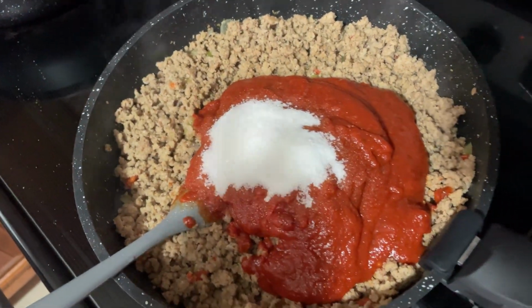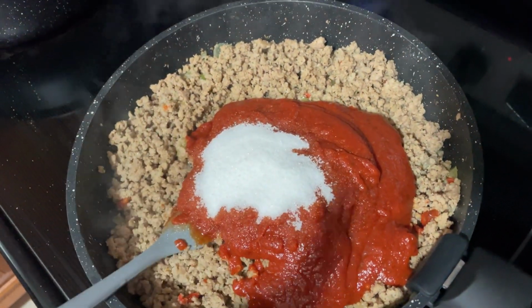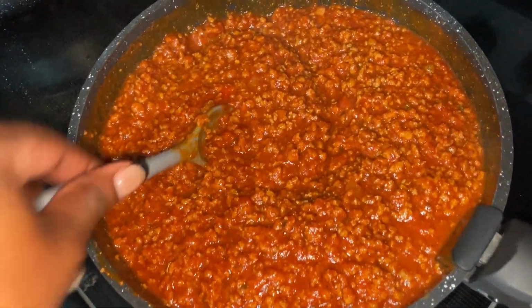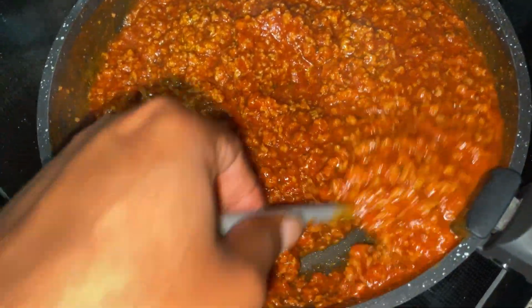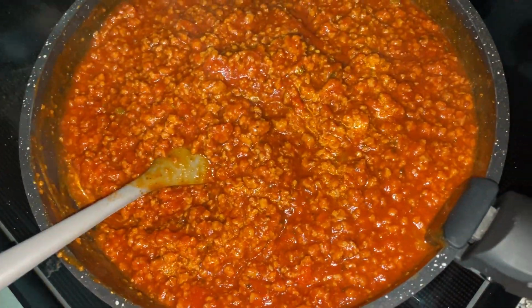So I added my spaghetti sauce, and I put 2 tablespoons of sugar because if you're not putting sugar in your sauce, you're nasty. Okay, I gave y'all some flash. Okay, so my meat is done. The same seasons that I put into the ground turkey, I just put back into the sauce, y'all. And I'm just gonna let this sit and marinate for a while.